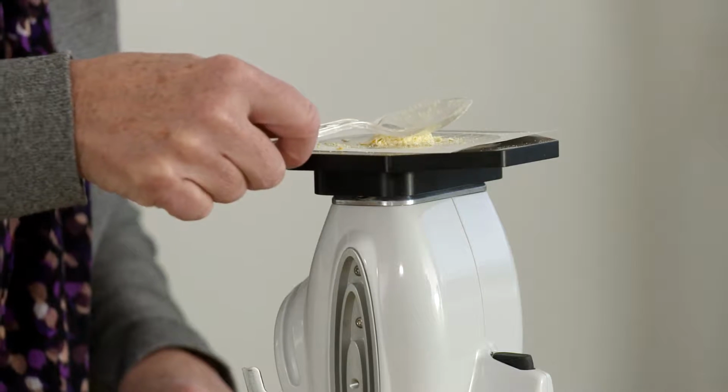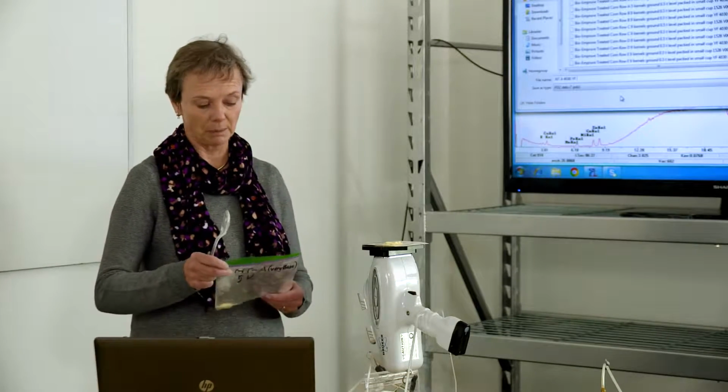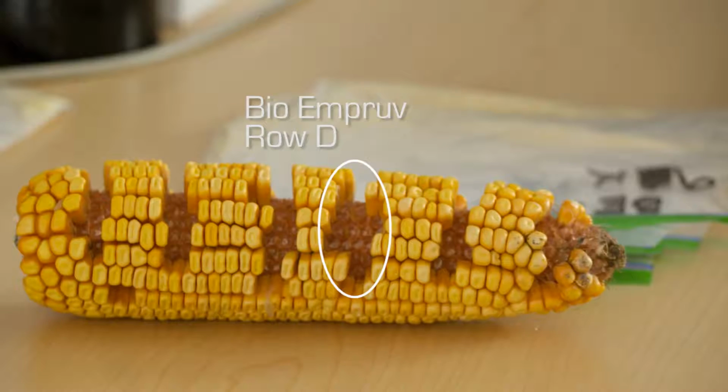And then we're just going to press it down because we want to take the air out, because this instrument is so sensitive that we'll actually measure the photons of argon in the sample if we don't try and make it a little tighter and give it a little bit more density. So we just press it down with a spoon. All we've done is ground dried corn in a coffee grinder. And now we're going to measure it, and it's this simple.